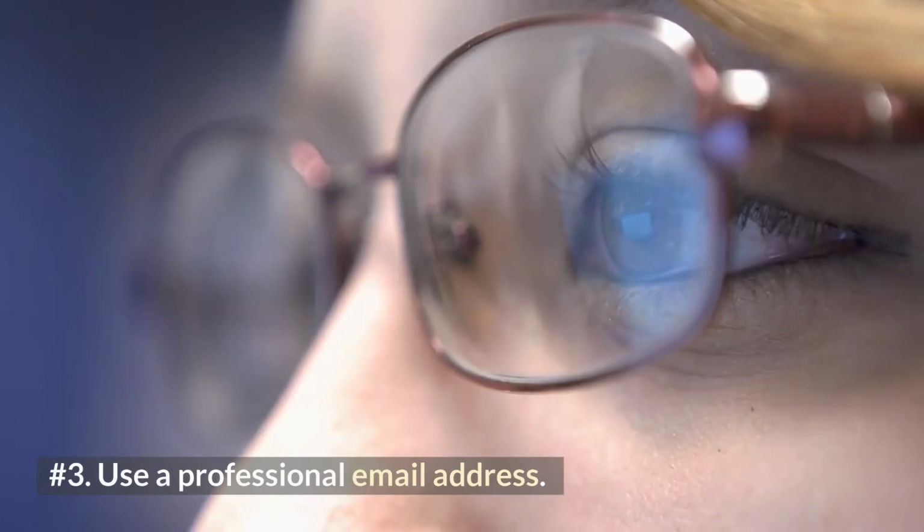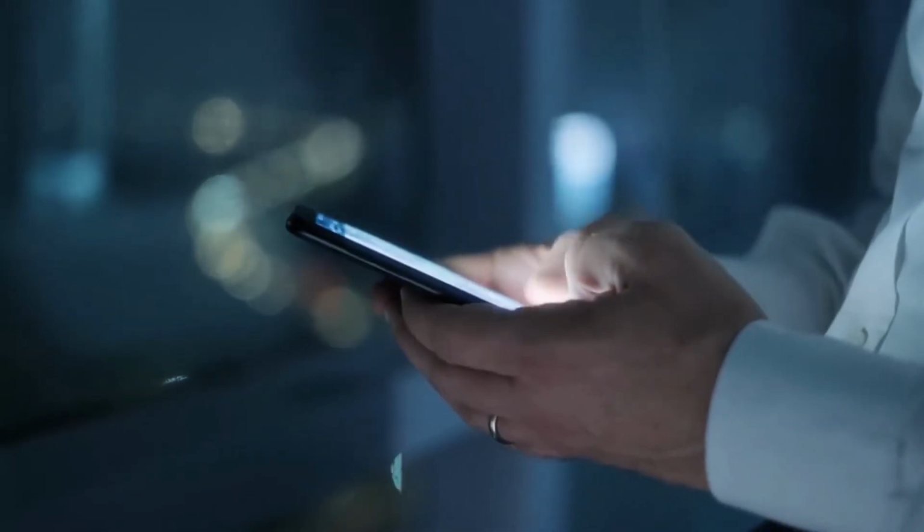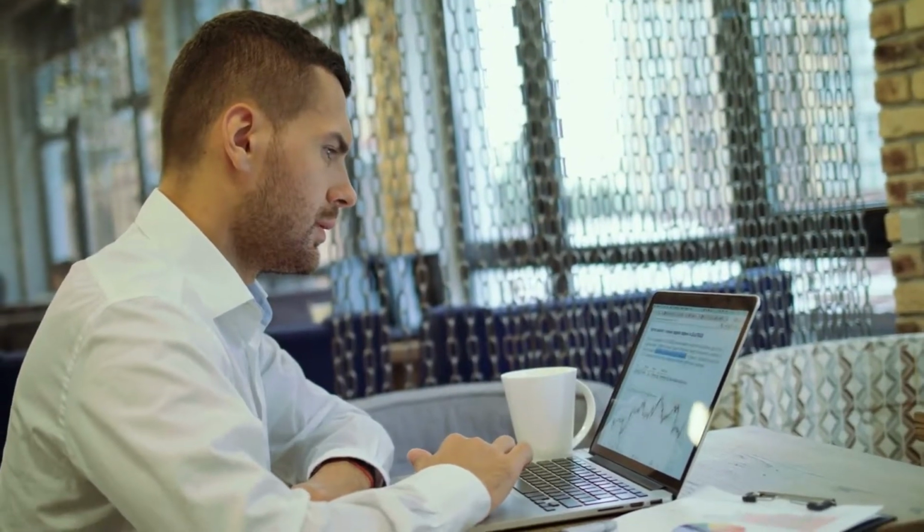Number 3. Use a professional email address. If feasible, use your company's email address. However, if you are self-employed or use a personal email account for work-related correspondence, be sure that your email address does not contain any disrespectful language. If this is the case, you might consider creating a work-only email address.